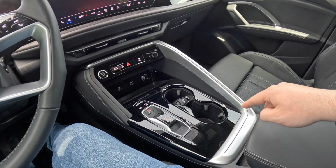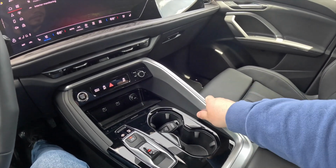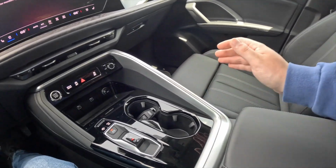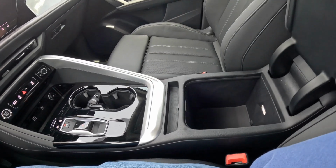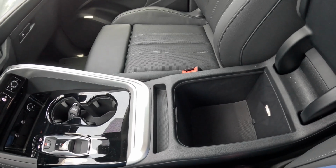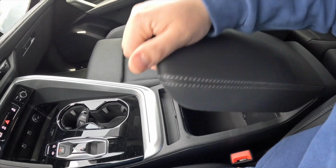Again, we have a nice amount of ambient lighting going all around this section here, where we kind of have this little bit of a wall for the passenger. And the center console is nice and soft. It is also height adjustable too, and there's a pretty good amount of space in here. I'd say a little bit more space than the previous generation Q5, and a little bit of illumination.